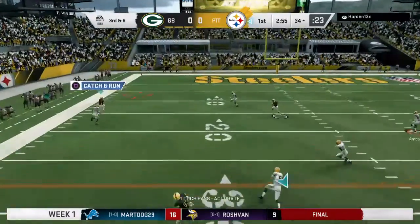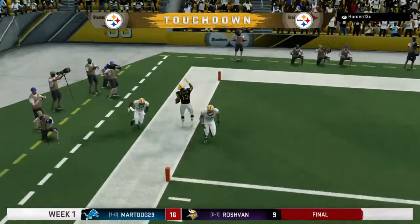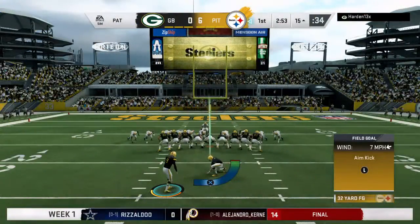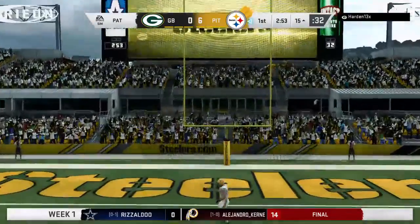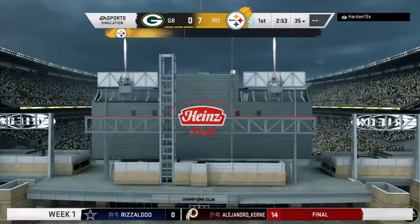Back to throw. Jordan. And he'll find Washington. That's complete. And he's going to take it in for a Steeler touchdown. James Washington, 34 yards. And they are able to strike first here on their opening drive. Boswell good with the extra point. And that makes the score 7-0.